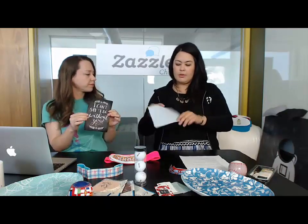And are these mailable? These are definitely mailable. You can see they're lightweight. They're magnets, and they're still very sturdy magnets, but they are thin and flexible, so they can go through just standard postage. I don't think there's any additional requirements for this, which is great.